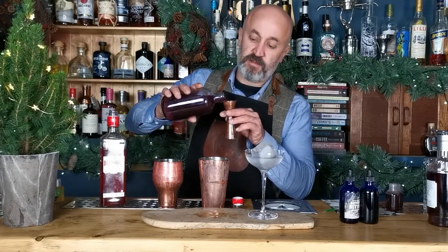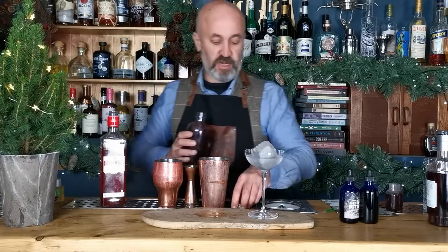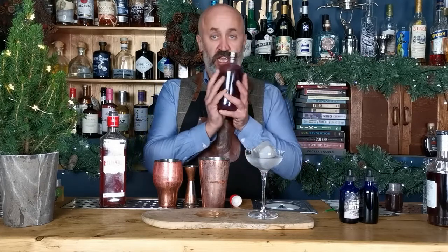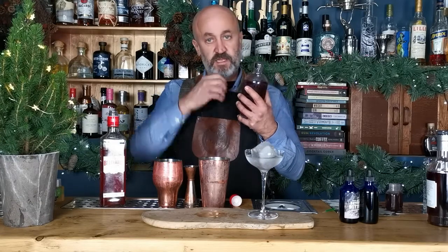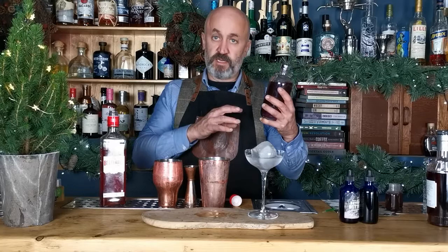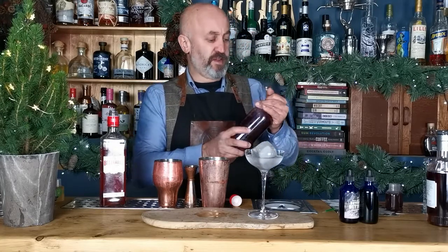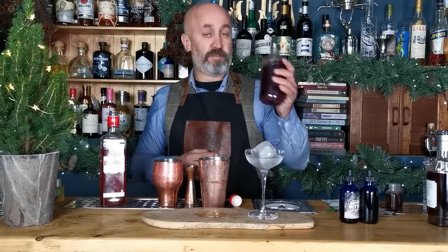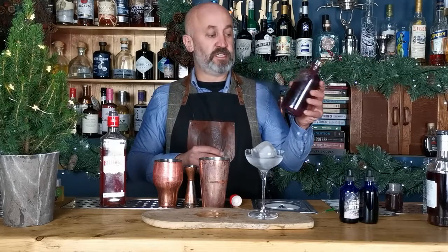And so I'm just going to put in 15 mil of the cherry syrup. Now the way we make this syrup is we take fresh black cherries, cut them, take the stones out, and then put them into sugar and let them steep in a sous vide water bath overnight. We extract all this flavor into the sugar, and then we pasteurize it at the same time as we're heating it. So when we strain all the solids out, we've got this lovely pasteurized cherry syrup.